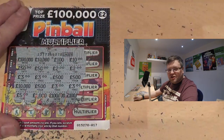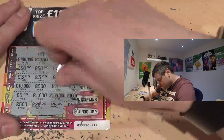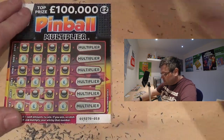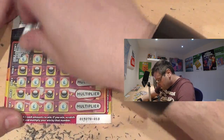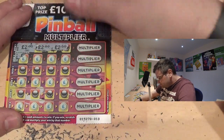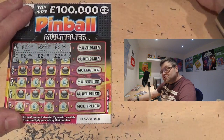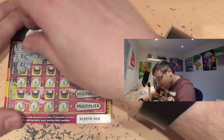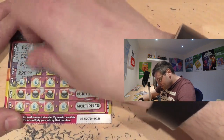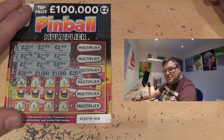I feel like I've been scratching this card for about 9 years. No. Oh, look, £2. £2. Could be a full card. It is, I reckon. Had to ruin it, didn't they? They had to ruin it.